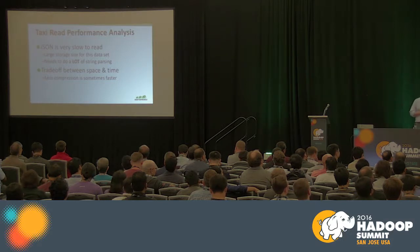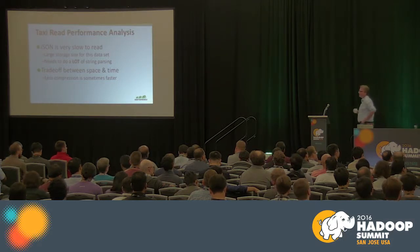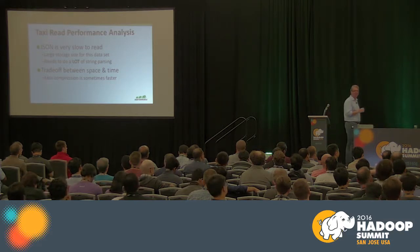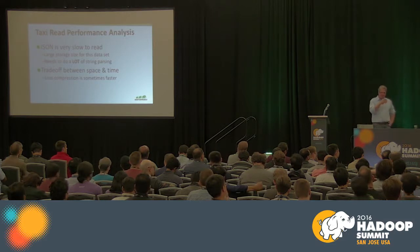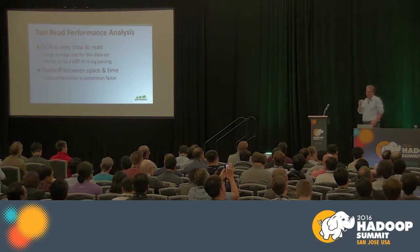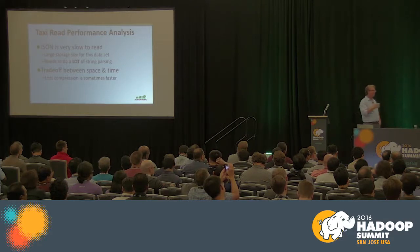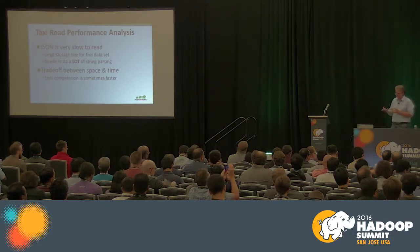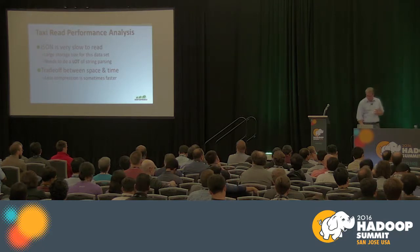And again, part of why JSON is slow to read is the same reason it's slow to write, because the JSON parser has to parse those strings over and over again for each row. And it needs a lot of string parsing. All the other formats are binary, and so they aren't parsing strings. Now, JSON is obviously convenient for putting data in there, but parsing it is problematic.